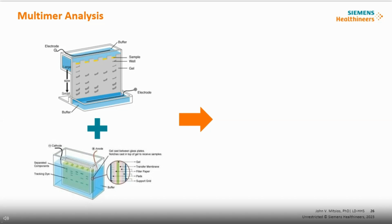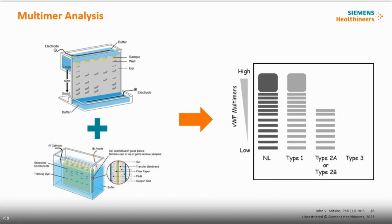But once you're able to cast a gel and you're able to see the different multimer distributions, this is just a cartoon representation, you would see here patients who have a normal distribution, a type 1, and those patients who have a type 2A or 2B or even a type 3, where you have the absence of those larger multimers and, of course, the complete absence. Of course, we also have the ability to do genetic testing for many of these patients, but sometimes doing the multimer analysis at least allows you to treat the patient appropriately by distinguishing and differentiating the different types of von Willebrand disease.